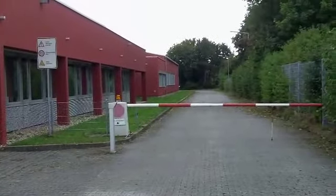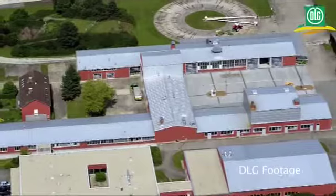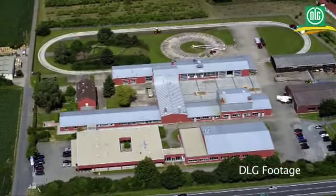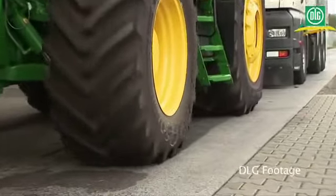And in fact, through the OECD group of countries, both the Nebraska lab and the Gross-Umstadt lab here in Germany share and accept each other's test data. Behind the facility's main building here is an oval test track. It's used for measuring tractor drawbar performance, and it's similar to, but a little narrower than the one used at the Nebraska Tractor Test Lab.